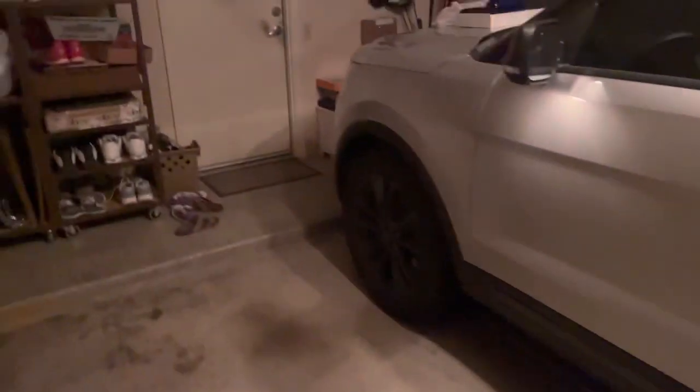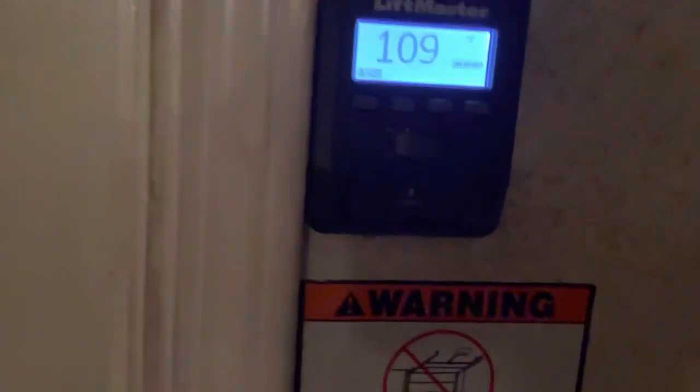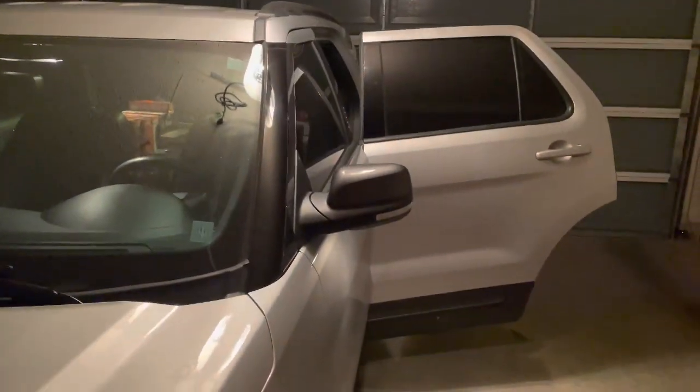I'll actually show you. We have a thermostat right up here on our garage door opener. Let me take a look. It is 109 degrees in here. I don't want to stay in here any longer. So yeah, let's go inside and check the stuff out.